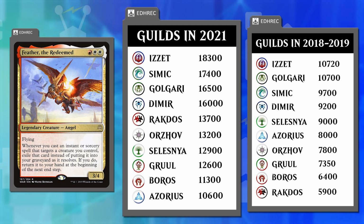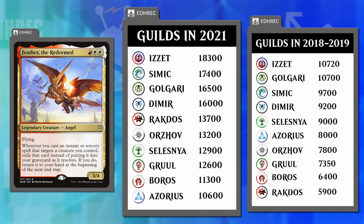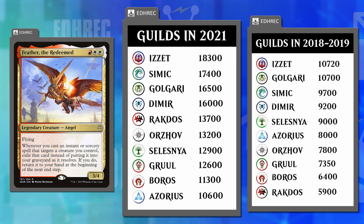Whereas Azorius, when we drew this data last time, was in like 6th place, and now it's dropped all the way to the bottom, because, looking over the past year and a half, what has Azorius gotten that would have given it a new verve, that would have gotten a huge surge of popularity? There doesn't seem to be a whole lot, which is kind of why that shift would happen and Azorius would fall down to where it's gone.